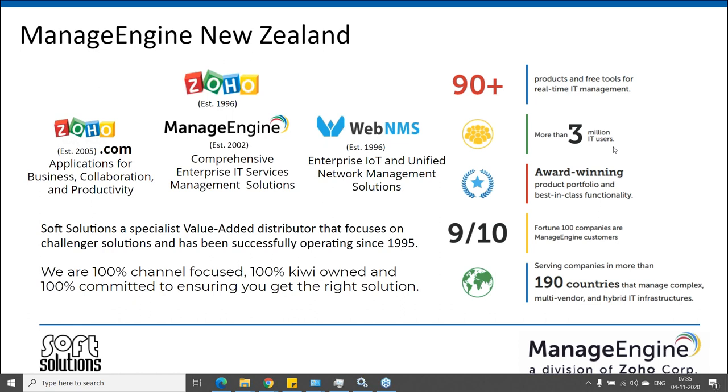To highlight, in New Zealand alone, we have more than 700 business customers using ManageEngine solutions for managing IT. In fact, they're also using it for non-IT business functions, teams or departments with a specific need where a ManageEngine solution can best fit their requirements. Then we have Zoho, which we call an operating system for business, so you have all the business application solutions there. And then the WebNMS branch, where IoT is all managed from.